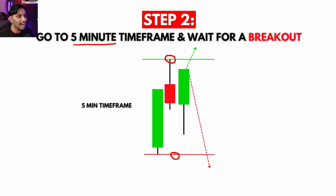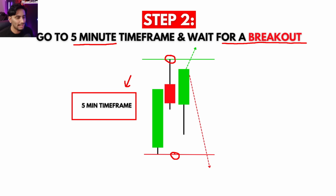Then we go to the 5-minute time frame and we wait for a breakout. Here you can see we're actually on the 5-minute time frame, and because we were first on the 15-minute time frame, you can see there's 3 candles. So bar 1, bar 2, and bar 3. On these 3 bars, you can see that we're within the 15-minute range. But now we're simply waiting for the stock to break above the 15-minute range on the 5-minute or break below the 15-minute range on the 5-minute as well.